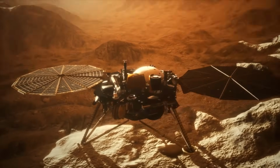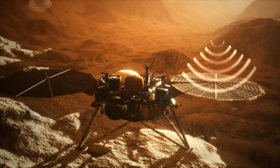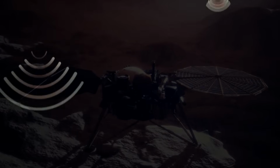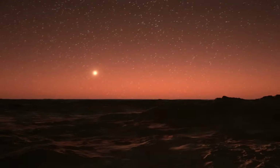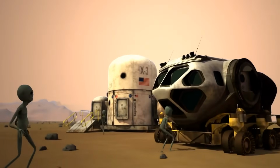Another mysterious phenomenon discovered by the mission was bizarre magnetic pulses. They occurred every midnight around the lander. It's still unclear what those pulses are. Maybe after midnight they're gonna let it all hang out, or something.